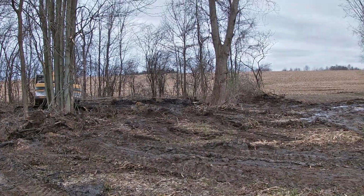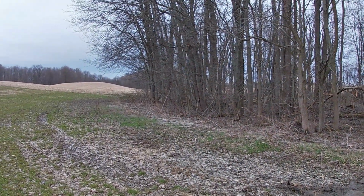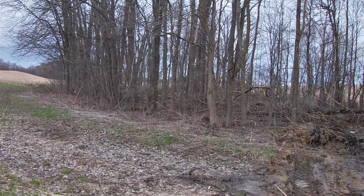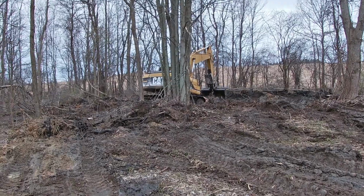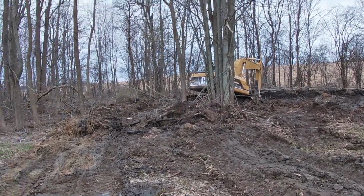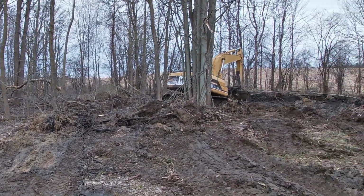Alright, this ditch goes through this little patch of woods, and then on the back side of it goes back to an open ditch, probably 50 yards long, and then it ends. So Cousin Ron's doing his favorite thing right now, smashing trees to get himself through there.